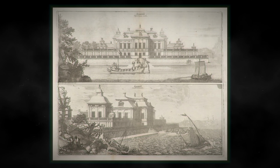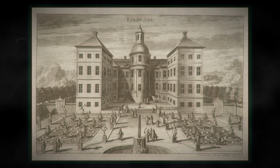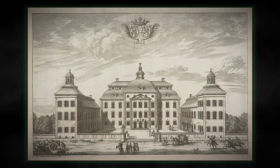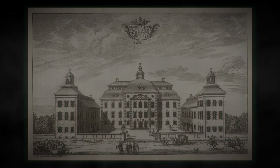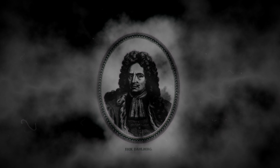Of course, the nobility wanted to present their own grand buildings and gardens, so much that even some of the buildings at the time of the engraving didn't even exist in real life. Some of the ideas became reality, but most of them never did due to various obstacles and financial issues. The project took longer than Erik Dahlbergh had expected.